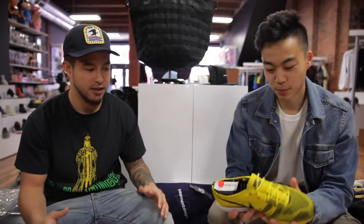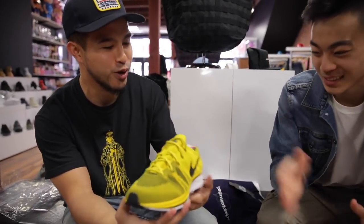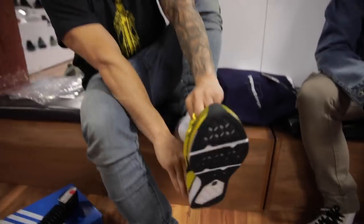What else we got? All right, next up we have these gold Nike Flyknit trainers, man. What do you think of these? These are pretty loud right here. With the Flyknit trainers, man, I gotta say, it just gotta be the classic colorways. The white with the black with the white.